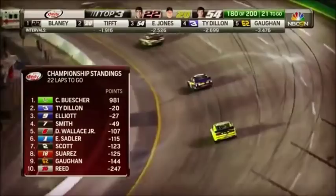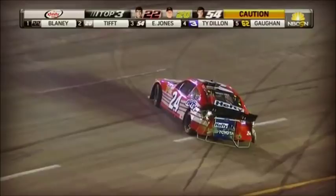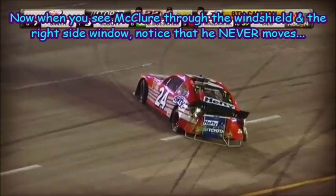This battle, caution out. Just as we were watching this one between Dillon and Jones, there's a car over here, the 24 car. We hear the crews talking on the radios. Eric McClure. It's going to be less than 20 to go when we get back to green.